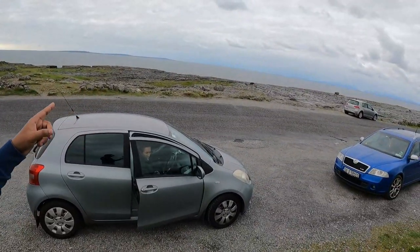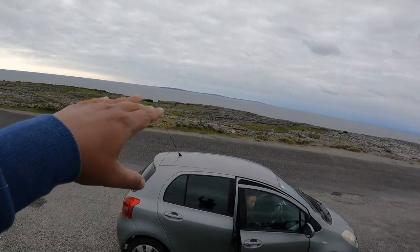Beautiful scenery. It's a protected landscape, and the sea is that way, right there. Deep structures, kind of like cliff beach, and it's kind of close to the Cliffs of Moher, which I think is that way. And today we're going to be fishing for pollack, and hopefully we get lucky. Let's see how this goes. Stay tuned.